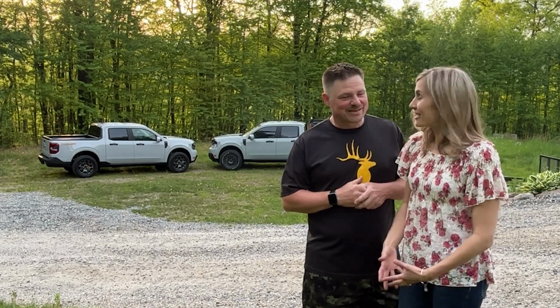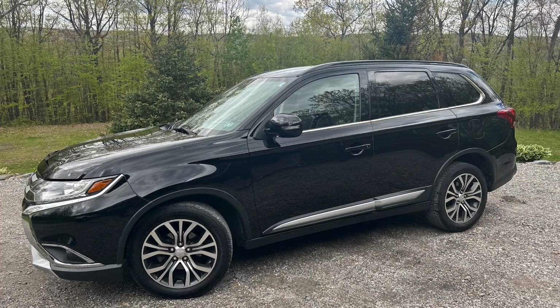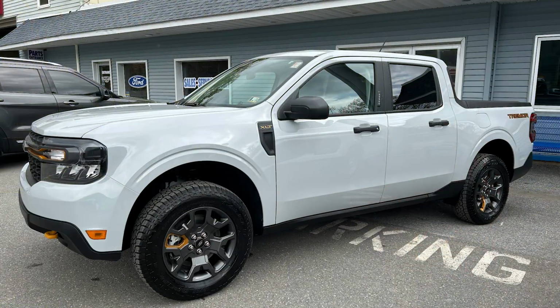Oh, it's a new truck. So what were you driving before? Well, a 2016 Mitsubishi Outlander. With about 143,000 miles on it? About that. And if you watch my videos, you know I had a Tremor order that came in a few weeks back, which I decided not to take.